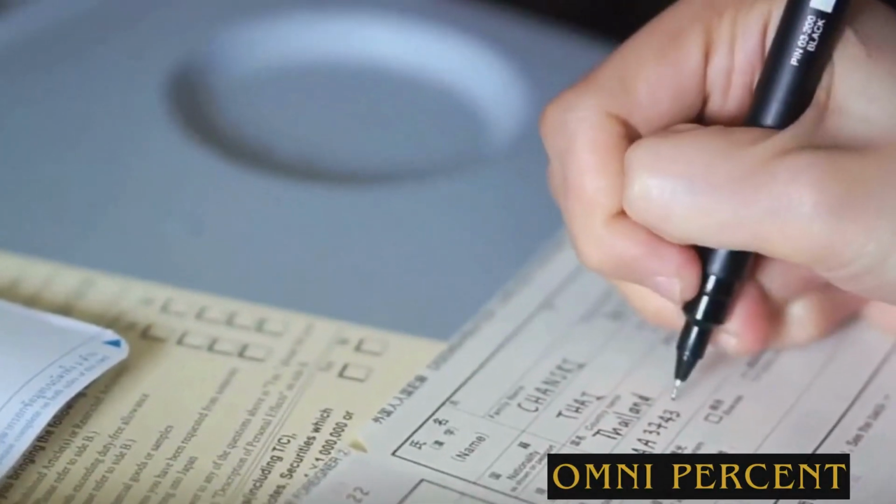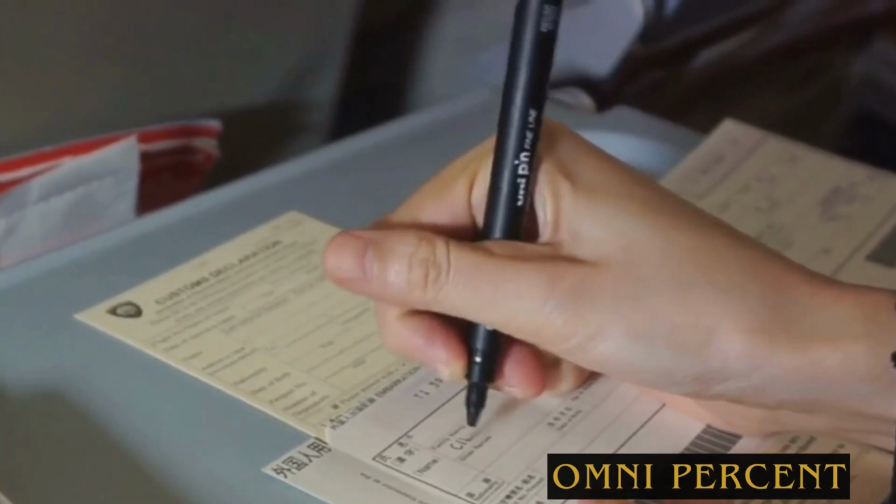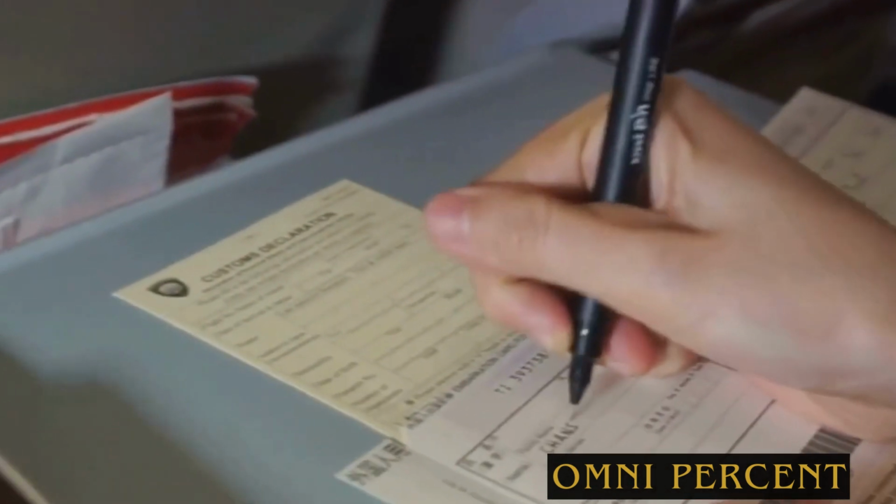Last but not least, the 10th travel hack is to always carry a pen. You never know when you'll need to fill out an immigration form or jot down important information.